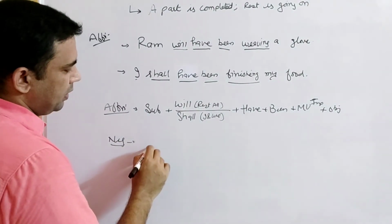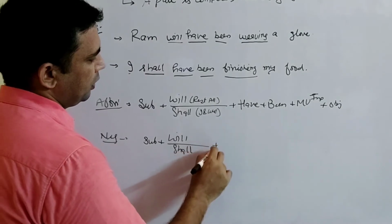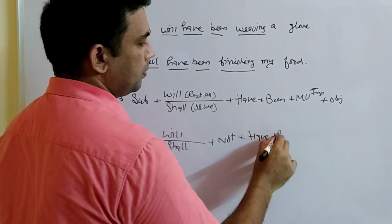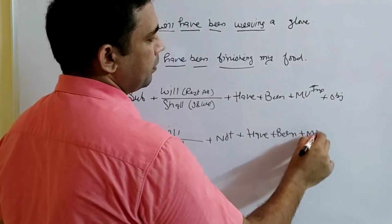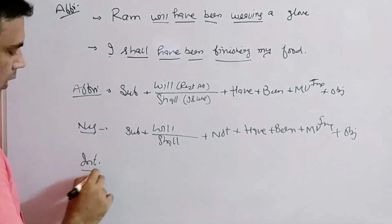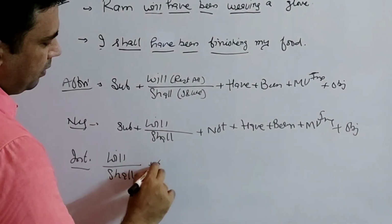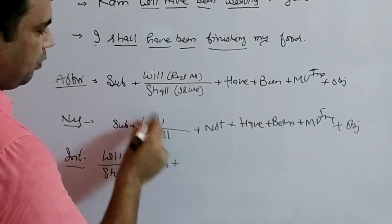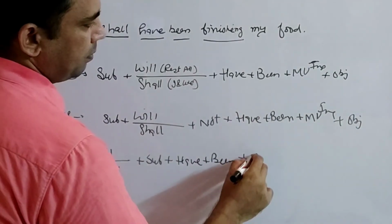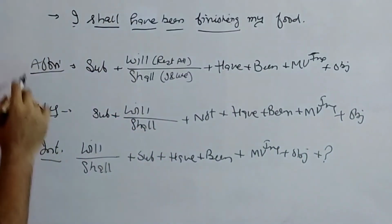Negative, I told you, simply not will be inserted. Subject plus will or shall plus not plus have plus been plus main verb ing plus object. Interrogative, you want to see, will or shall will be coming in the beginning. Will or shall plus subject plus have plus been plus main verb ing plus object plus question mark.